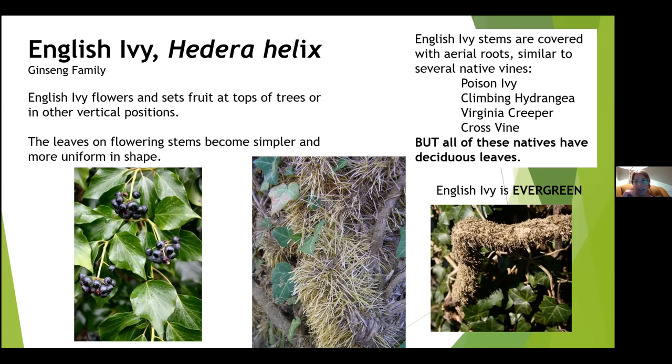Its stems are covered with aerial roots, very similar to poison ivy or Virginia creeper. But English ivy is evergreen. That is the easiest way to identify it versus our native vines.